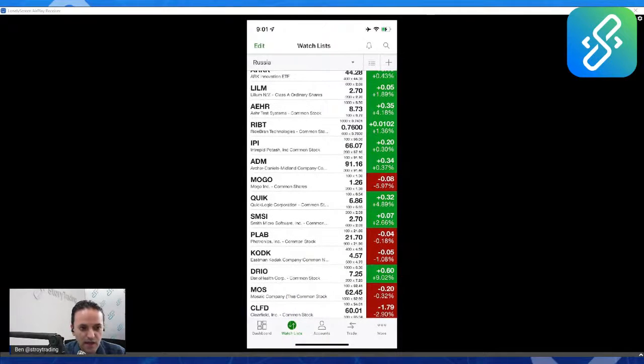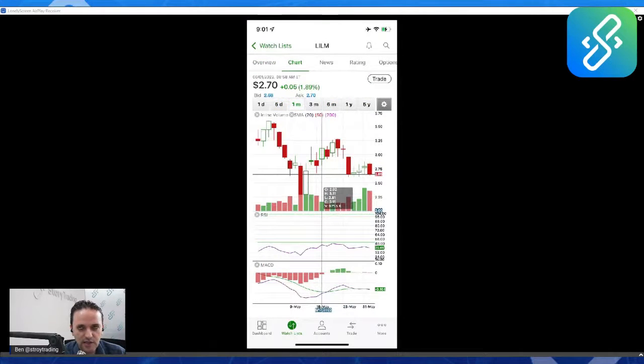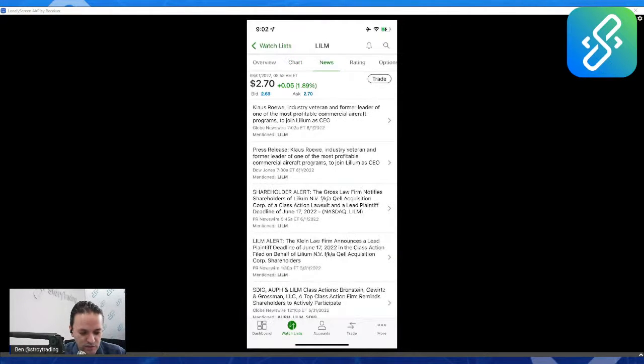One is LILM, which we've been talking about for a while. This came on my radar because I had LTHM on my watch list as a lithium play. It started with the catalyst that they're doing some kind of collaboration for new lithium batteries for their EV airplanes. And then they had some news the other day about progress on a wing for their plane or something like that. But then this morning, really important news, I think, at least for a trade for me here.